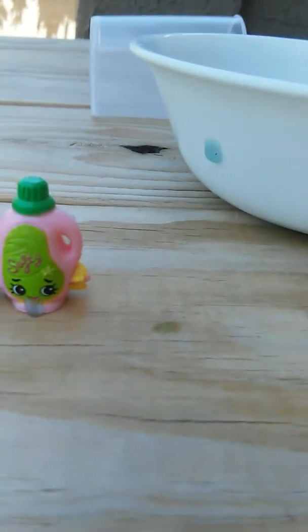Ooh, Sarah Softener. So, you guys seen my last video where I did the slime surprise. And I showed you that the slime came in this canister. And, sorry for the loud noise. So, yeah. Those are all the Shopkins I got.